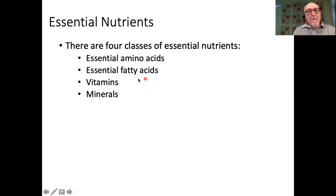Then there are a few fatty acids. Now remember what fatty acids are. They are those long chain lipid molecules with an acidic end, and the essential fatty acids are ones. Many of our fatty acids we can synthesize perfectly happily from other fatty acids. Any lipid source we can use, but there are certain fatty acids which we are completely unable to manufacture, and those we require in our diet.